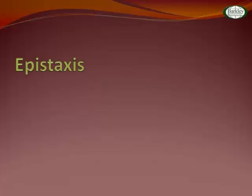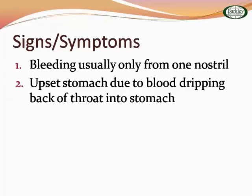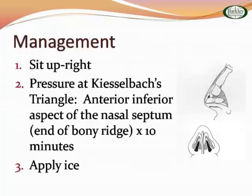Now, what about epistaxis? There's been a question a time or two on this, and we need to know about that: bleeding from the nostril, drips down into the stomach, back of the throat. What are you going to teach the parent to tell the child to do? When you're working with them, sit upright, pressure at Kesselbach's triangle. What that is, as it says, is the anterior inferior aspect of the nasal septum. So if you take your finger and slide right there, your nose is highly vascular. So just slide into that little juncture at the edge of the bony ridge and hold it for 10 minutes. Also use ice. And this is a good thought about how vascular the nose is.